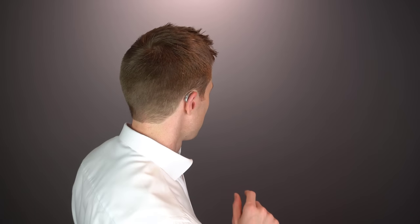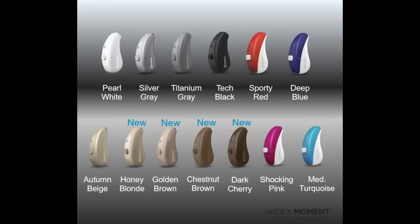They do have a variety of different colors for these devices now. They've added some additional ones, and I'll go ahead and put an overlay up of that right now. As you can see, they have a variety of different colors. They have four new colors to help blend to either hair color or skin color much better. And they do have some fun colors as well. So if you're someone who likes to make a fashion statement with a little splash of color, you have a couple options there as well.